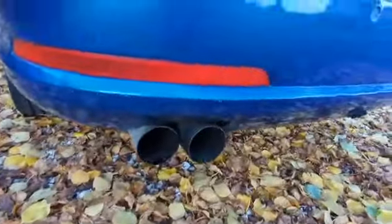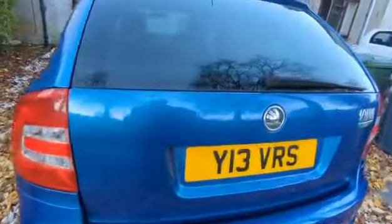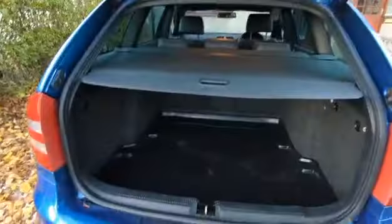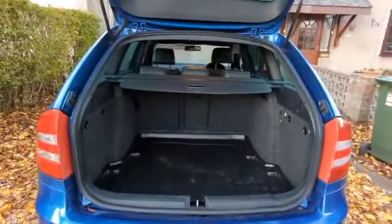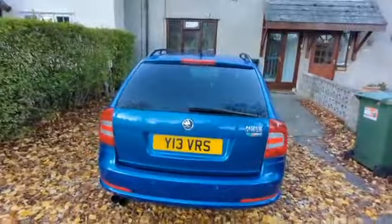Big sporty exhaust on it, got a sports cat, goes all the way to the front. Makes quite a lot of noise, if I'm honest with you. Missus doesn't like it very much. Boot's all right. Good size boot on it, actually. They are very, very practical. It's got this very attractive mat, which is, well, it's very useful anyway. But yeah, good size boot. You get a lot of crap in there. I know, I have done.